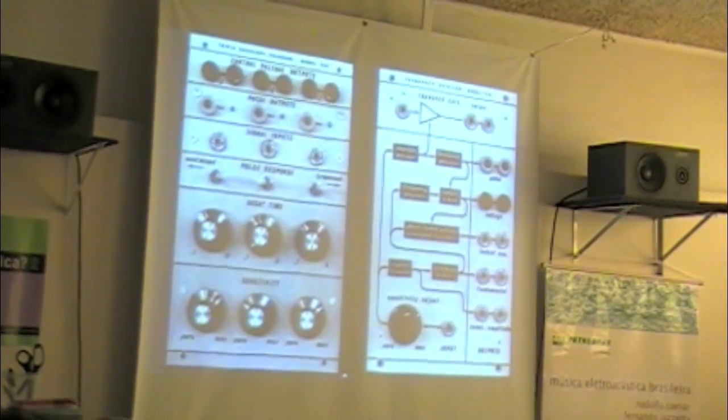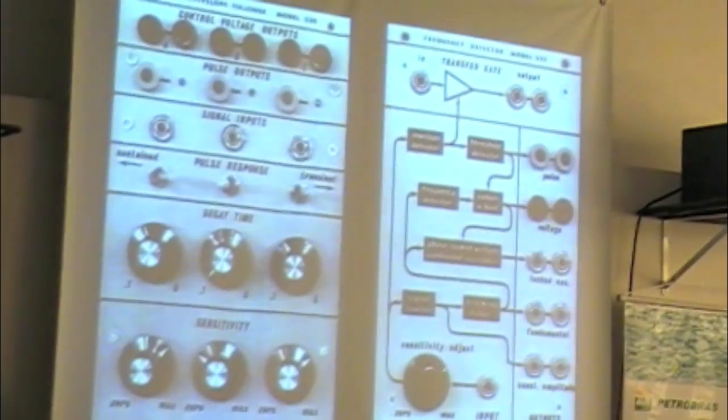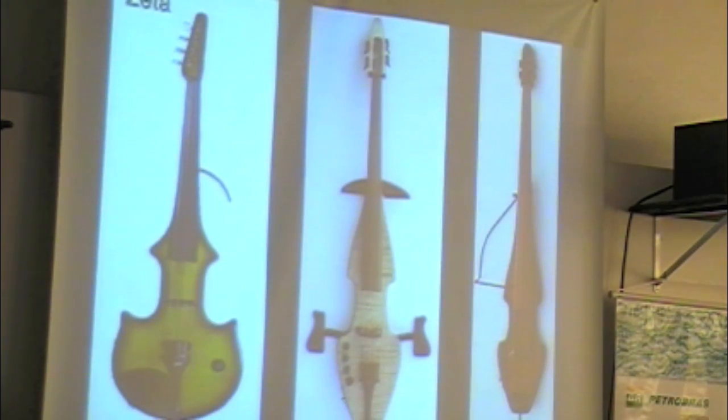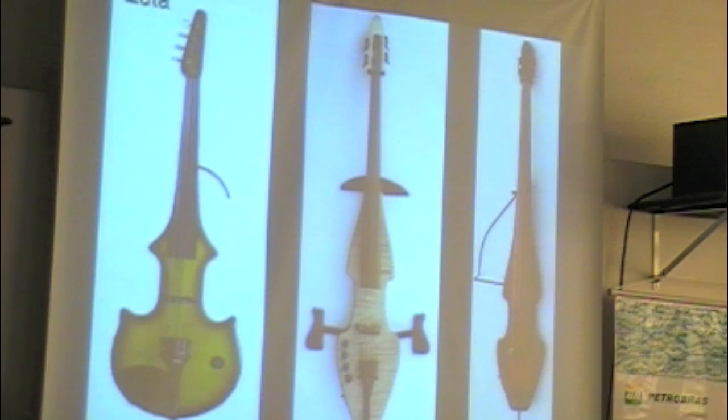These are some of the old modules that were used to extract features from the cello. The left-hand module is an envelope follower. It could detect pulses and detect transients, as well as levels from the individual strings. And the frequency detector could detect pitches and respond to them very fast. And these are more string controllers built by others. The Zeta people went on to build quite a few basses and violas, and recently the cello also.